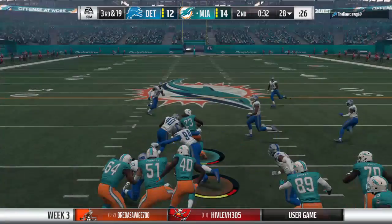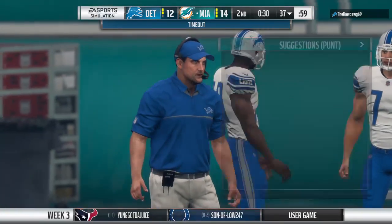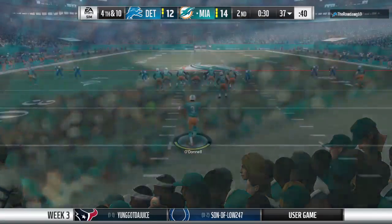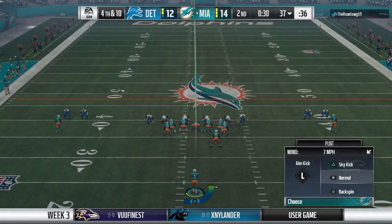This is Ajayi. And he'll be brought down right around the 37. And now the Lions going to stop us momentarily as they call a timeout. It's just their first, so they'll have 2 remaining here before we get to halftime.